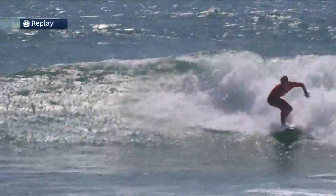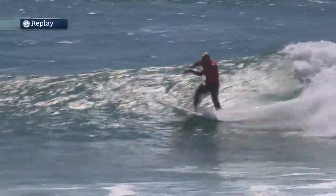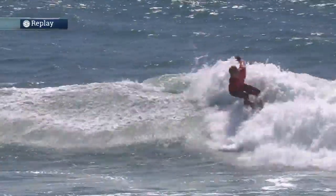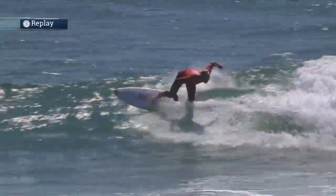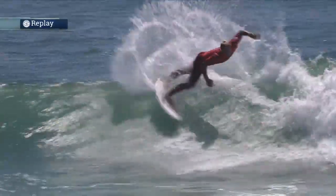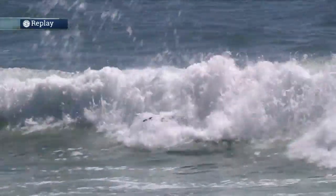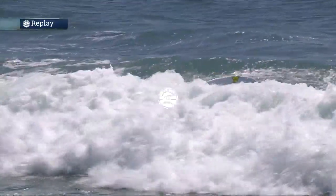We talk about Nat's strength. He really has a tendency to carve out of those snaps. Sometimes goofy footers on their backhand can try to cheat those snaps, but what I like about Nat Young is he's got a big set of legs under him, so he really hacks out of those little vert attacks. So it gives those maneuvers credit.